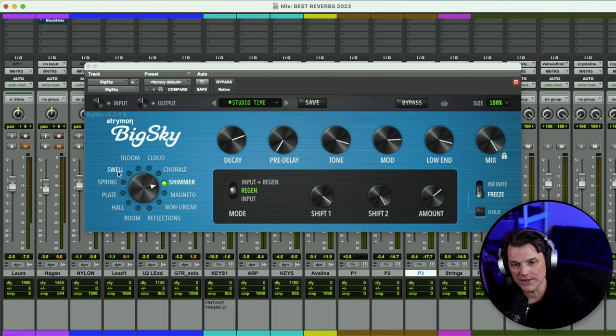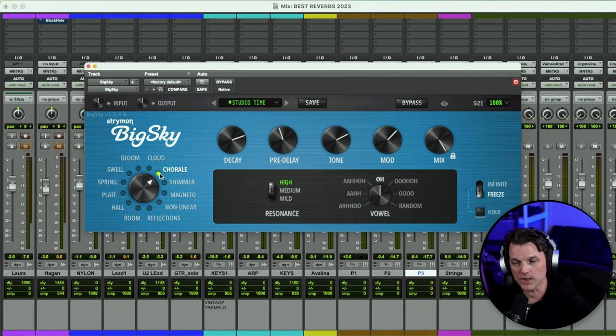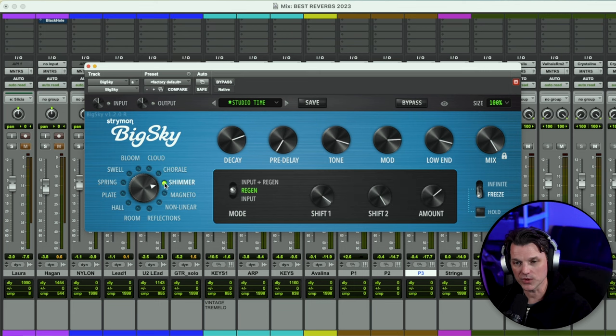You have a swell sound, bloom, cloud, and here's where it really gets fun with cloud, corral, and shimmer, which utilize different effects that give you some really way out spacey effects. And I'm going to demonstrate shimmer here in a second, which utilizes pitch shifting. It has a really amazing sound. I know guitarists love this, but now it's so cool that we can use this as a plugin and we can put it on anything.